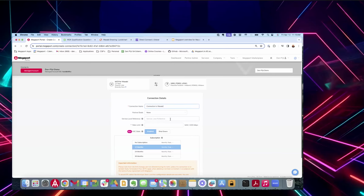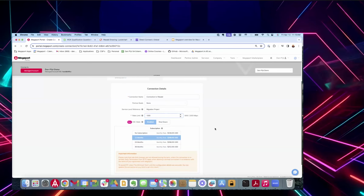If I had a service level reference, if this was in relation to a project or something, I could say this was the migration project. And here I'm going to put in my rate limit. So I could go up to 1000 because that's what the key is. So let's just use a 1 gig virtual cross connect. Now, if you wanted 500, the key, like I said, would allow to go up to 1000.